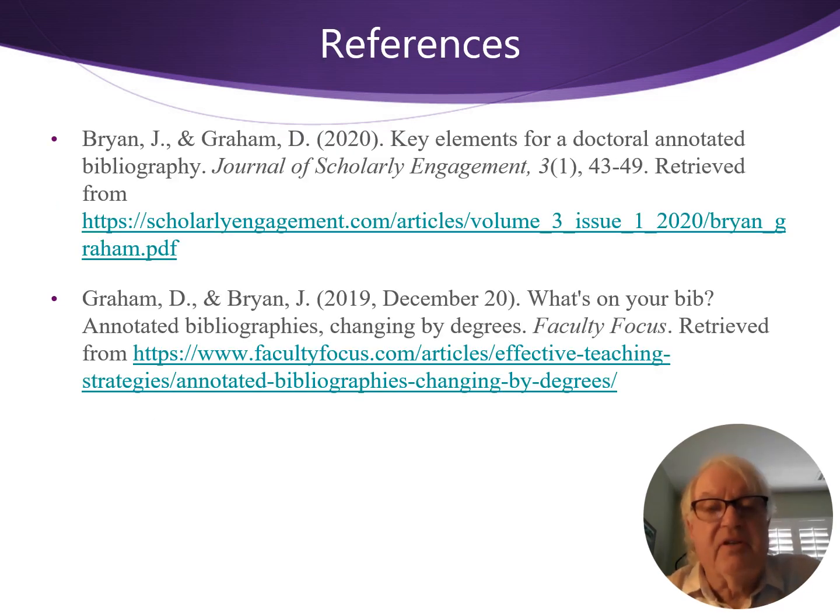These two references are published articles in peer-reviewed journals that Dr. Graham and I authored on the topic of annotated bibliographies. They are similar, but not the same. We encourage you to read each of them.